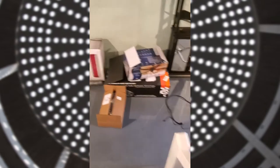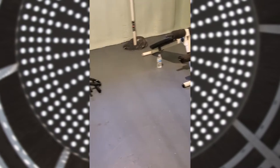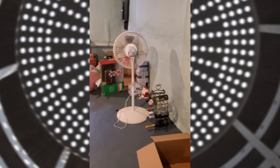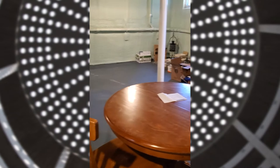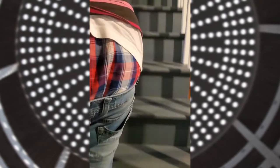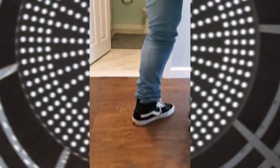Alright, so this is the basement. Lights work around here. Is it big? Yeah, it's the whole bottom of the house. Okay, so this is the basement. Ain't got no leaks. They got electronics down here, so that's a good sign. We got a treadmill down here. Okay. So that's the basement.